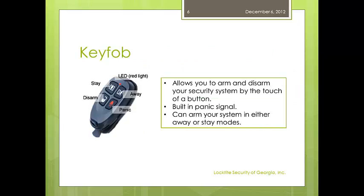Now this is the keyless remote. This allows you to arm and disarm your security system by the simple touch of a button. You see here it has a little man inside of a house and a little man walking out of the house right here. And you see stay mode and away mode. Stay mode, you'll arm your system in stay mode when you're in the house. This is going to arm your doors, however it's not going to arm your motion detector or else it would pick you up. You also see away mode.